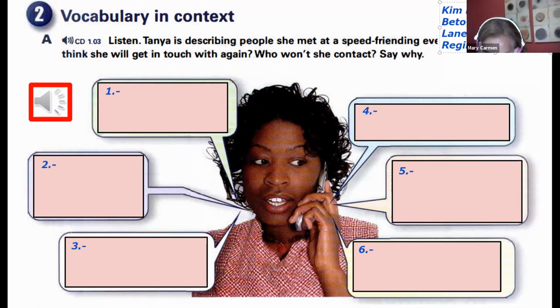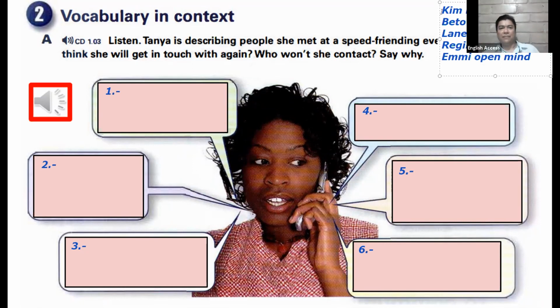What else do you have? Emmy is open-minded. She's an open-minded woman. Something like that. We are missing one. Victor. I don't know. I never heard Victor. Victor. All right.